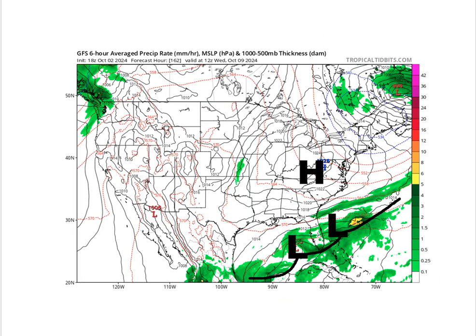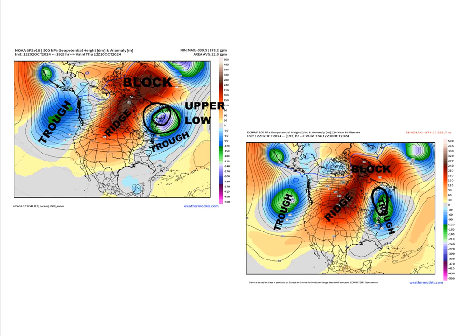Now, what happens afterwards? Well, that high drops southward, and again, any sort of tropical activity. Look at this enormous high, 1026, 1028 millibars, very strong for October, blocking any tropical activity. No chance, none, zero, don't worry about it. Okay, not happening. Here, my next slide here, let's talk about week 2.